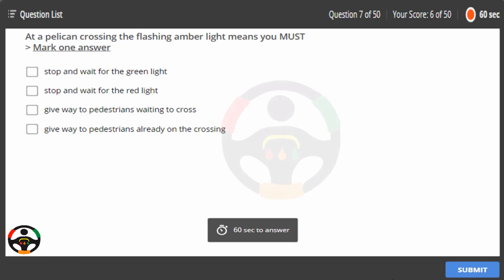At a pelican crossing, the flashing amber light means you must stop and wait for the green light, stop and wait for the red light, give way to pedestrians waiting to cross, give way to pedestrians already on the crossing.